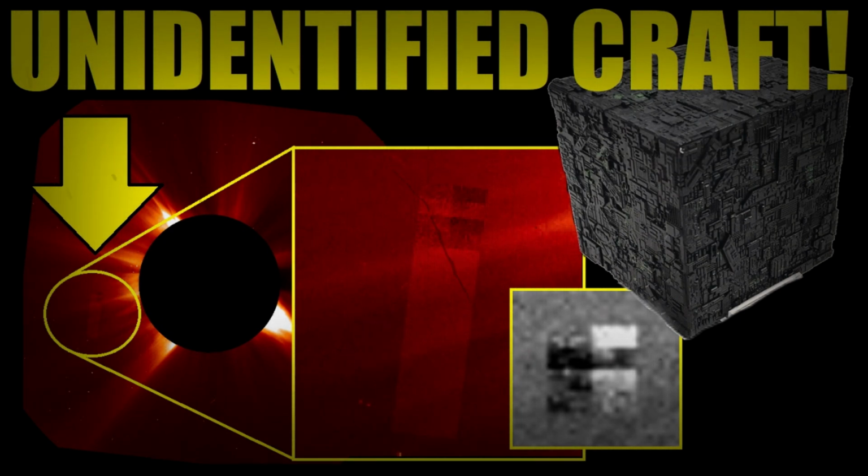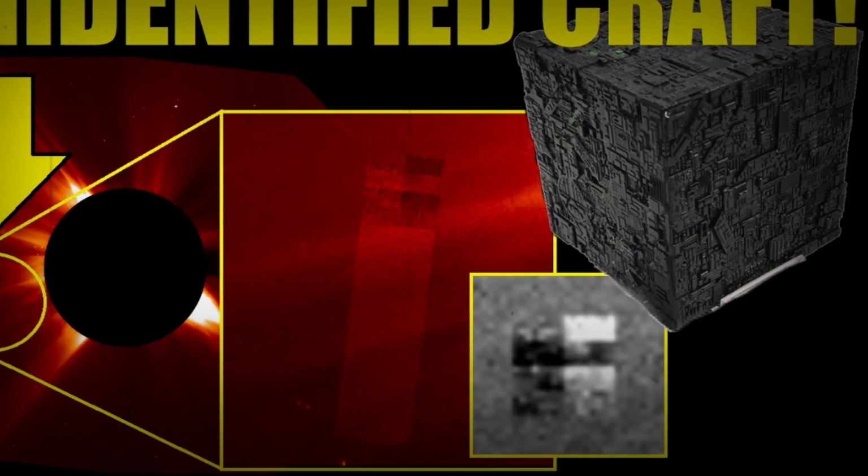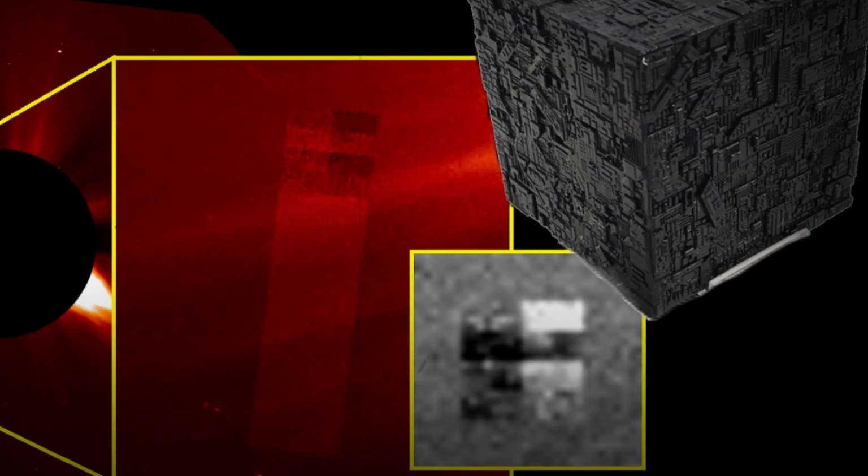Who knows, we may never see this image again, but I also believe that this will not be the last time that we are going to see an object of this shape, if it actually is an object. In my opinion, there's just a little too much detail with this specific image to say otherwise.